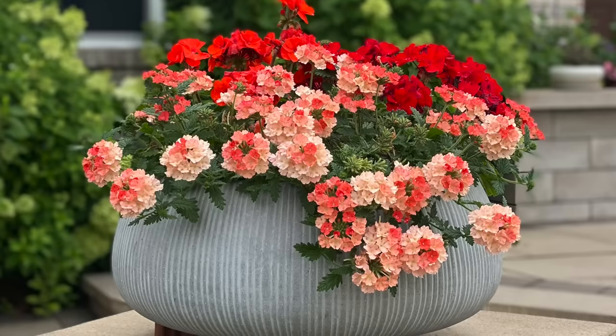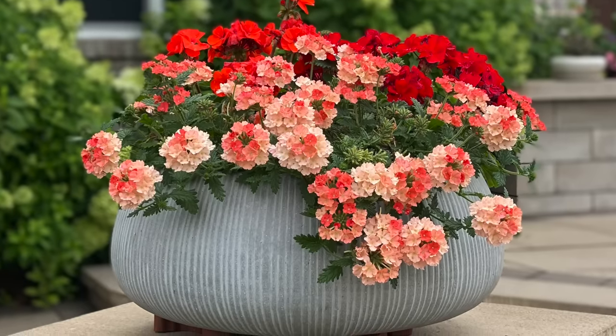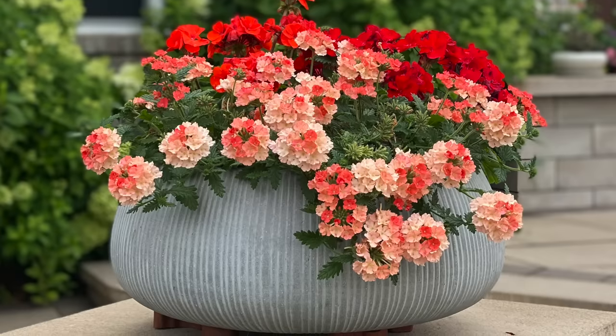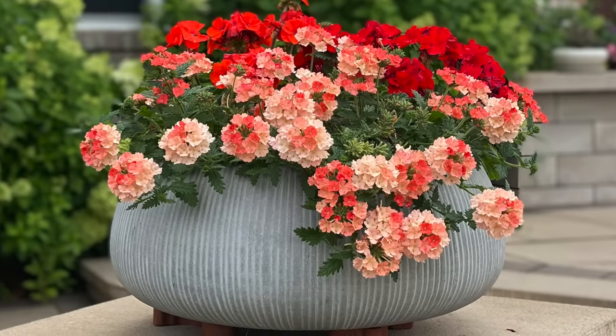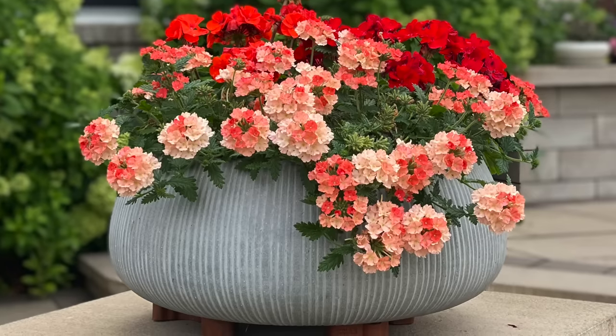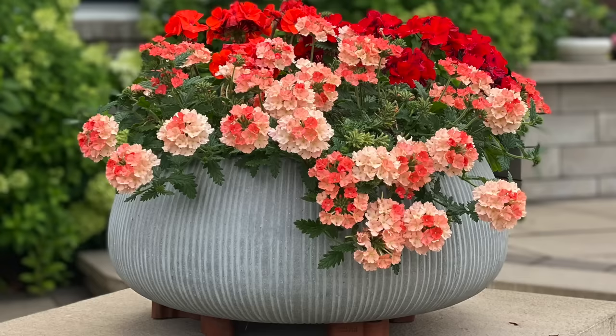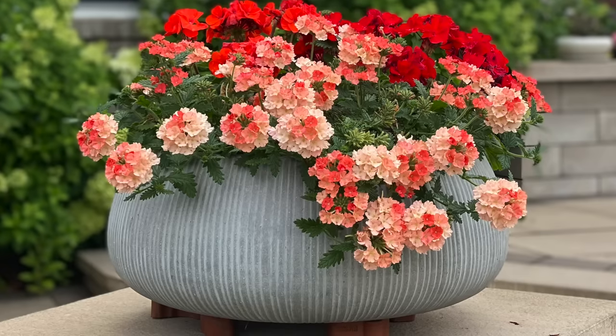But I think the way you paired it in that container, kind of that gray blue color, it really just brought it all together. And even the terracotta pot feet underneath the container really add to the look. So this is a fiber clay container with drainage, 12 inches in diameter, only 8 inches tall. Fertilized just 4 times between May and September.